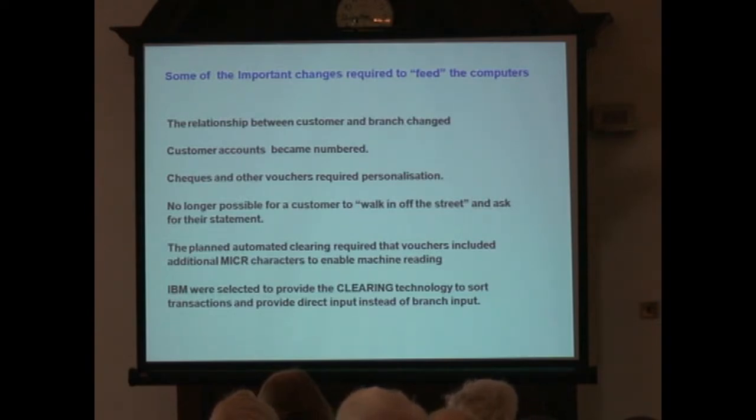We put them on using these funny characters, the MICR characters. But it was no longer possible when we were updating the accounts on the computer for a customer to walk in off the street and say, I want a statement. They say, fine, we'll order you a statement, it will be here tomorrow. Big backward step as far as some customers were concerned. The planned automated clearing required, as I've just mentioned, additional MICR characters to enable machine reading. Incidentally, we still use MICR characters in the clearing. They're not read magnetically, it just transpired that the shape of the E13B MICR characters presented an absolutely brilliant set of characters to read optically, and most of it is done optically now.